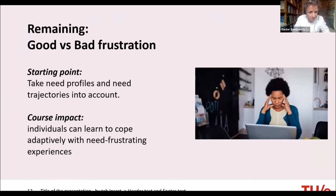So the starting point is that you should take need profiles, so differences in frustration, into account, also how the frustration changes throughout the course. And I strongly believe that the course can impact this. So individuals can learn to cope adaptively with need frustrating experiences. So if you have a good course, for example, by good coaching, you can help students to cope with these frustrations.